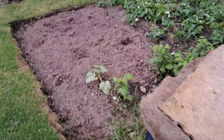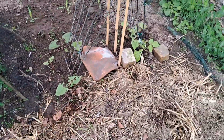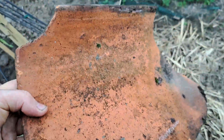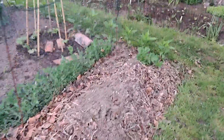So this is going to be a corn section. There's the corn I have planted. I haven't done my normal morning walk around. This is why I'm here so early really at the moment, to get the early morning slugs. I always get them on this one over here for some reason.